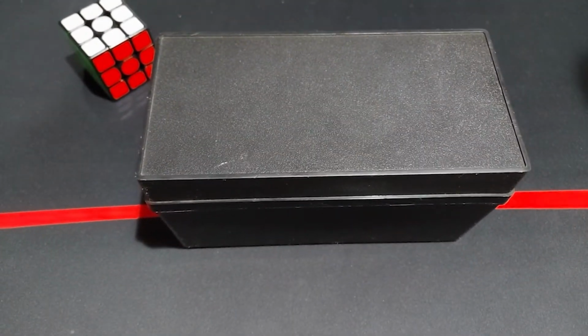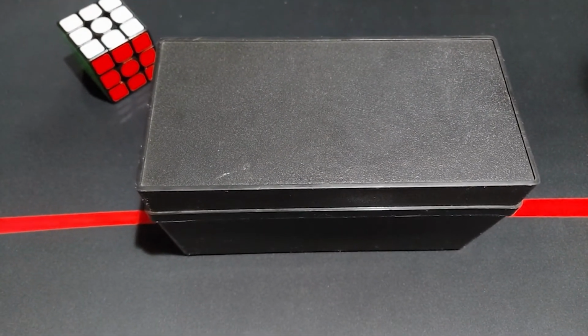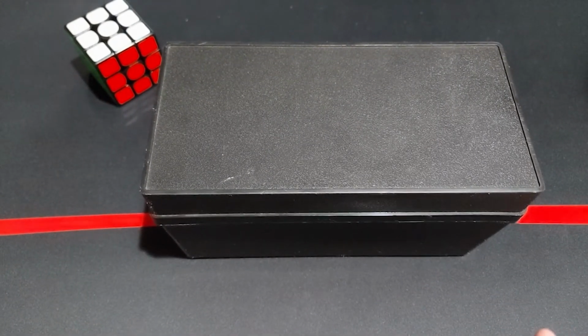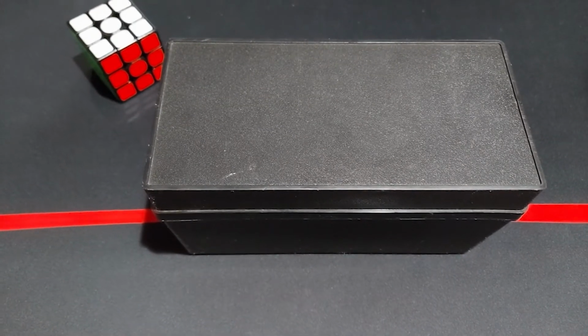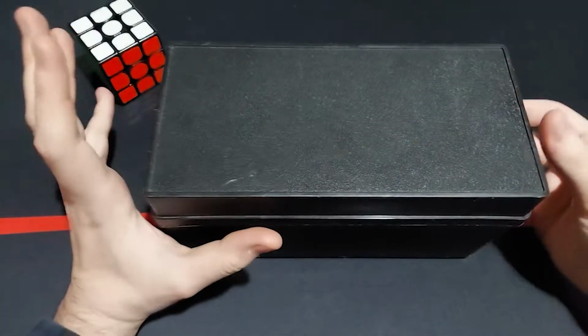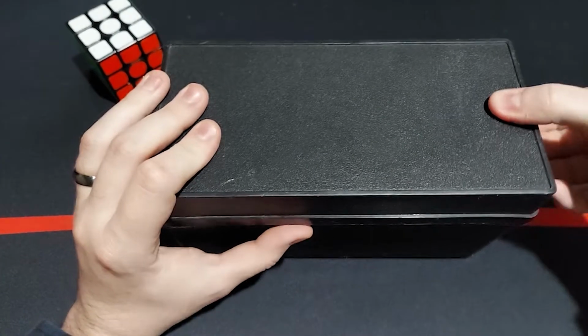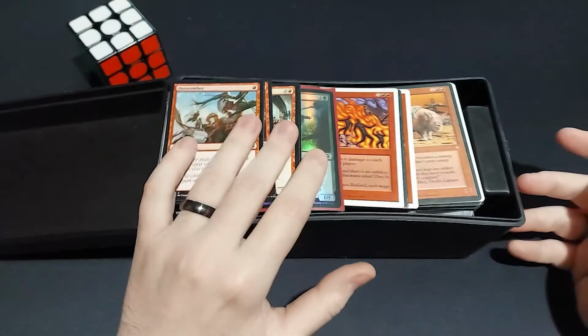Now, I'm honestly not too sure. Like I said, and I will reiterate with all of my videos here, I have not looked inside this box. I don't know what's in here. The only thing I was told is that there are rares in this box. So we're going to see what we come up with. We're just going to go ahead and crack it. Pop it open. Oh my god, there's cards. Well, there's certainly something.